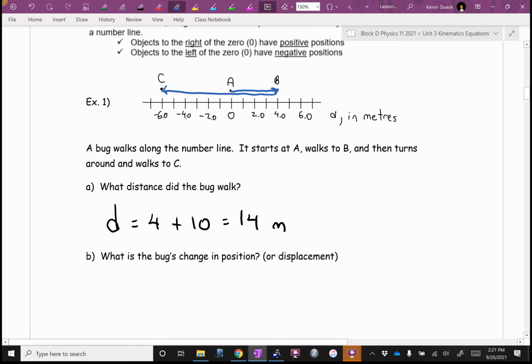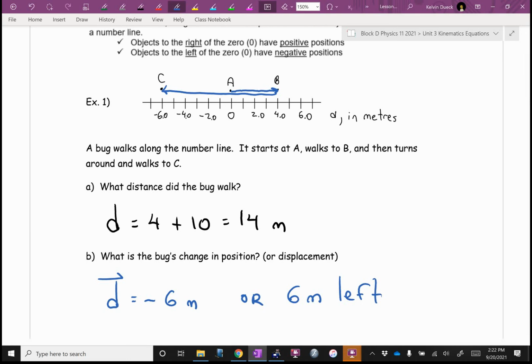What's the bug's displacement or change in position? Where did it start? 0. Where did it end up? Its change in position is negative 6 meters, or 6 meters left. Which of those two is less writing? I'm going to use the negative. You can use left and right if you want.